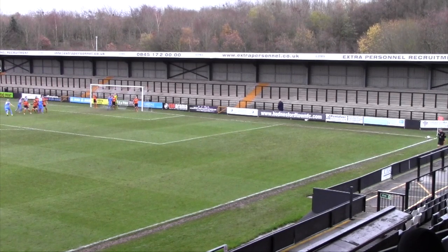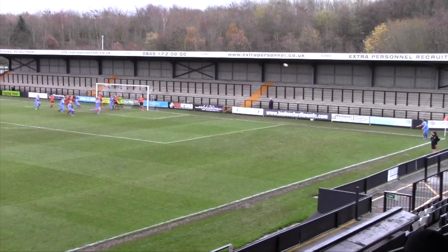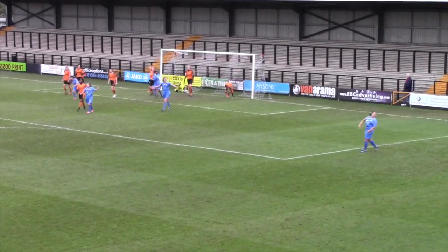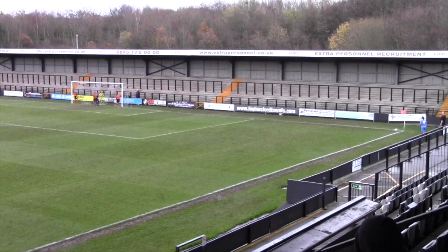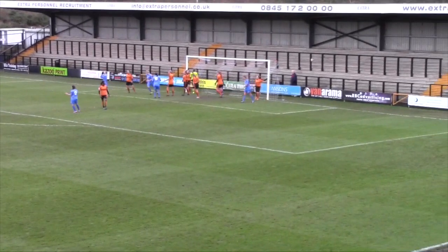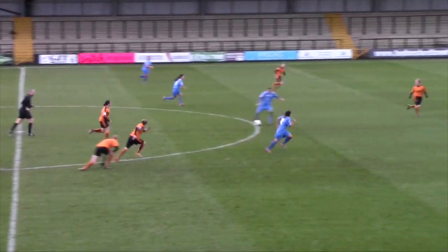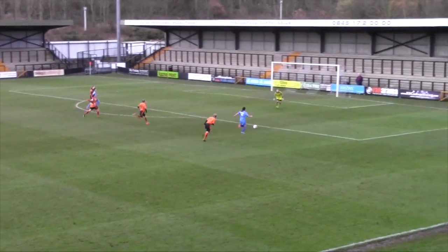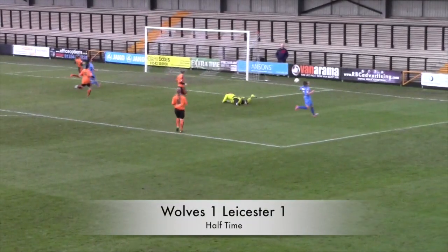Leicester were a threat all afternoon from set pieces. Sarah Burbage equalising with this powerful header that Wolves just couldn't keep out. Another Leicester corner, and it was nearly 2-1, this header just going over the bar. Alexandra Yannicka was too quick for the Wolves defence all afternoon, forcing the best from Lucy Gardner.